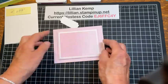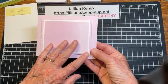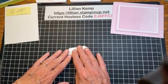There we go. We've got that like that. So we've got this card front. Now we just have to go like that. The best embossing folders, you're right, Lynn. Those are the best embossing folders.